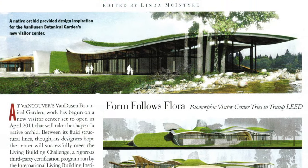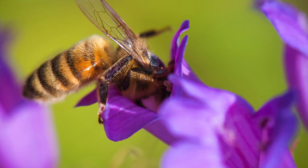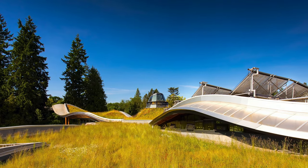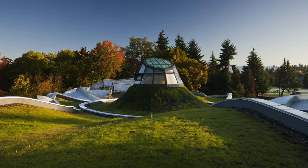The vegetated land ramp connects the greenroof to the ground plane, encouraging use by local fauna and promoting biodiversity. The multi-award-winning VanDusen Botanical Garden Visitor Center is truly a living building embracing biomimicry and is open to the public daily.